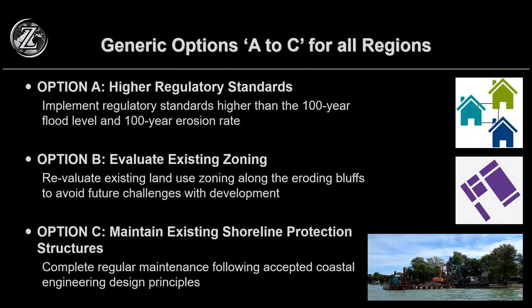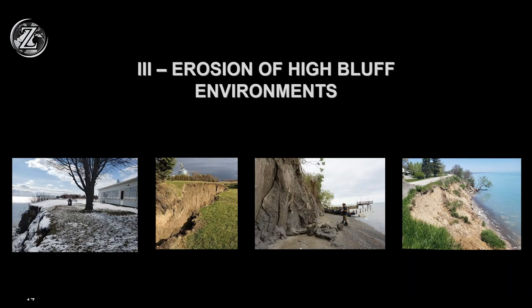There's a whole series of what we're calling generic options, and there's a few of them just listed on the screen here, and we'll see some more examples later. What I want to focus on though is what we've done in a couple key areas. First, in this high bluff environment, again, highly erosive high bluffs, clay glacial till bluffs, eroding anywhere from half a meter to a meter per year on average, but certainly eroding at a much higher rate recently.